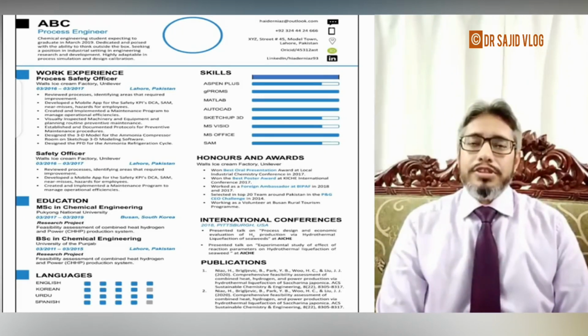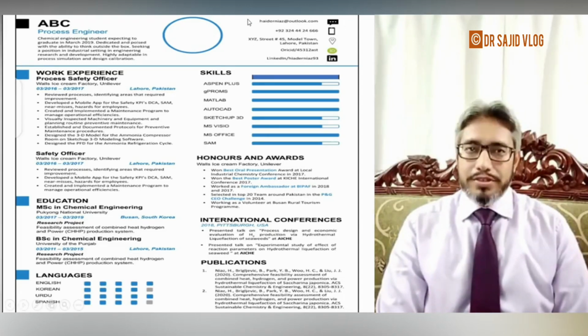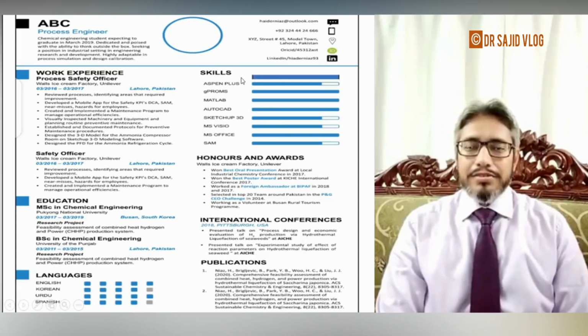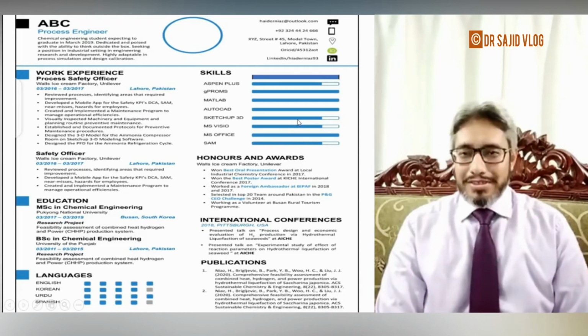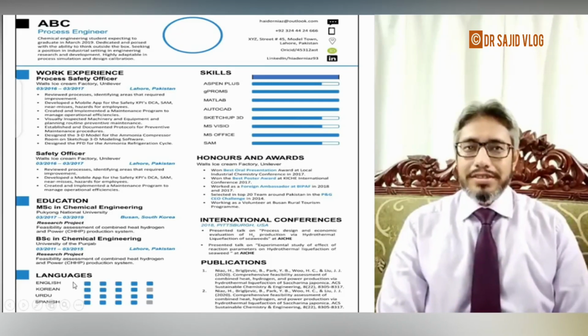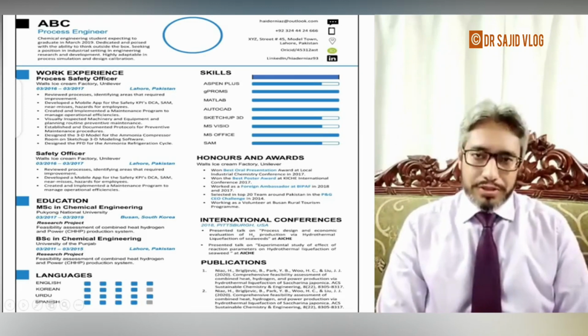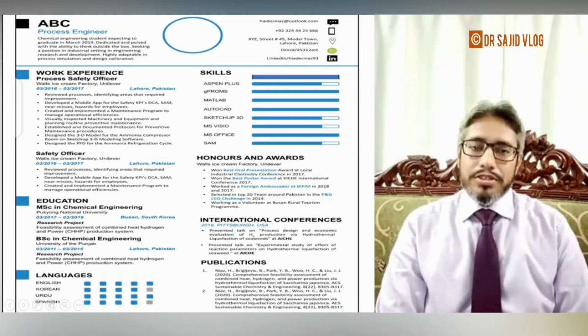Nonetheless, the positive thing about this is the way contact details have been given. It's very novel, very unique, and very much in nowadays. The way the person has mentioned the level of his skills by using a bar sort of a thing, and the level of language that he possesses. These are really innovative things. You can also experiment with the format of your document, but again, you need to consider all those tips that I have just narrated to you.